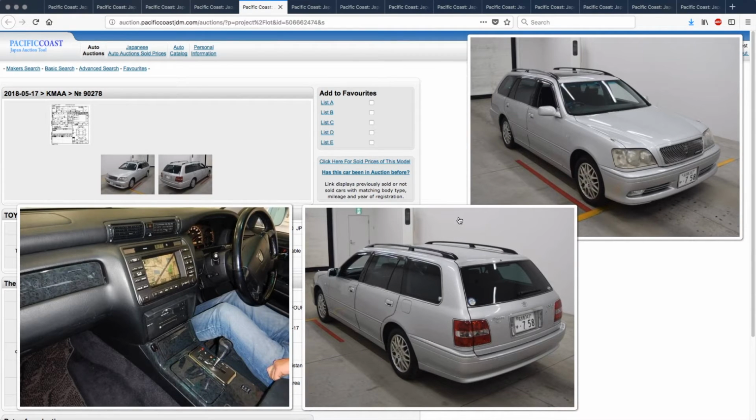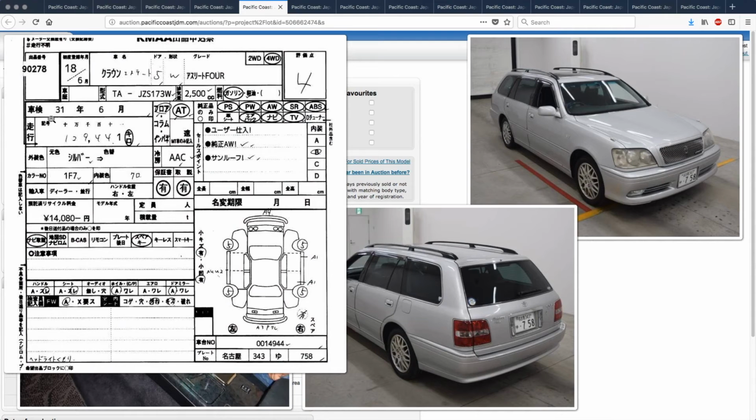This is the final version of the Crown Wagon too. After this, it changed. No more Crown Wagon after this. They changed into a JZX 110 for their wagons, which is a Mark II. And they had a Mark II Blit, which had the 1JZ engine in it. And then after that, do they still sell that? I don't know. I don't know super new cars that well, so.